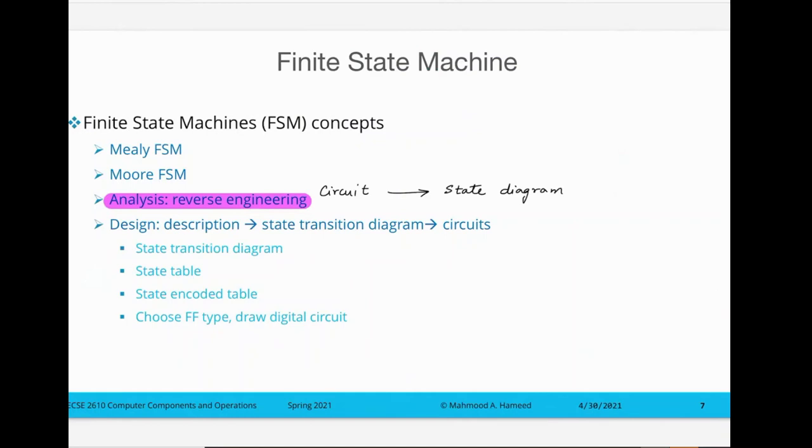The other question that you should absolutely expect is design. What is design? I'll give you a description, and you design, you go through your steps. First, draw the transition diagram. Then with that, you go to the symbolic state table. Then you go to the encoded state table. Then choose a flip-flop. Then draw the digital circuit. At the end, your design should be a circuit. So these two are going to be there.